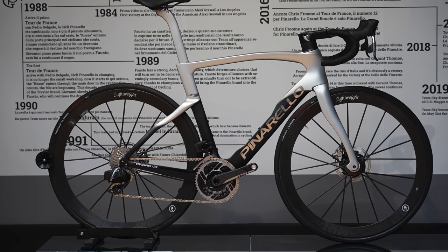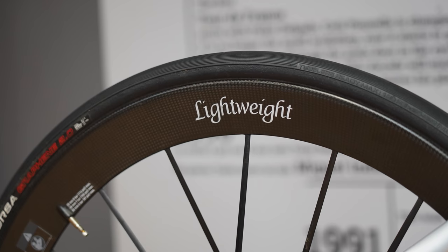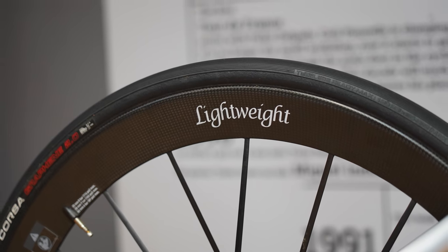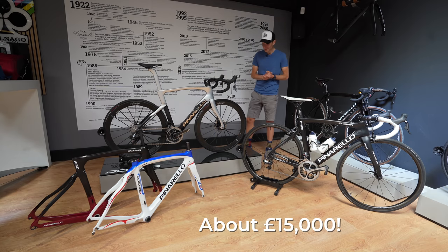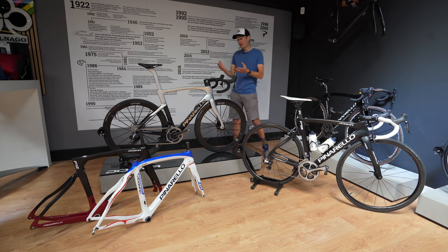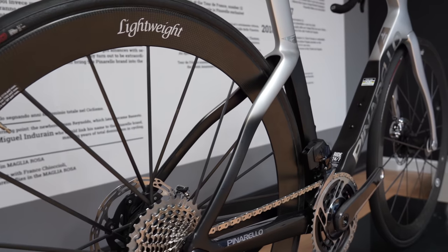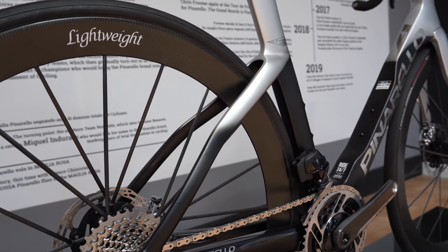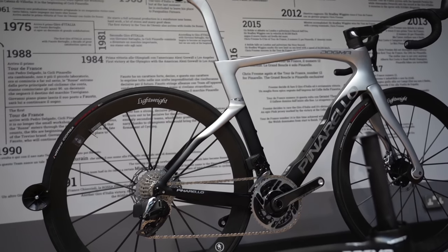This bike, as you can see, has had a serious wheel upgrade already with a nice set of lightweight Milestein Evo wheels, which takes the price up to about £15,000. But this is the bike you want to get if you want to copy Ineos Grenadier, because they are using lightweight wheels when a race gets into the mountains, when weight really matters. These are the wheels they choose.